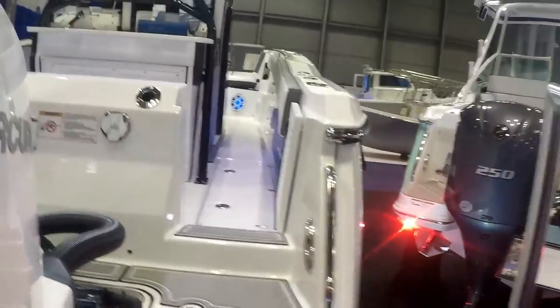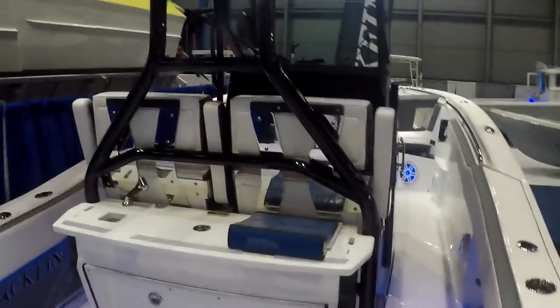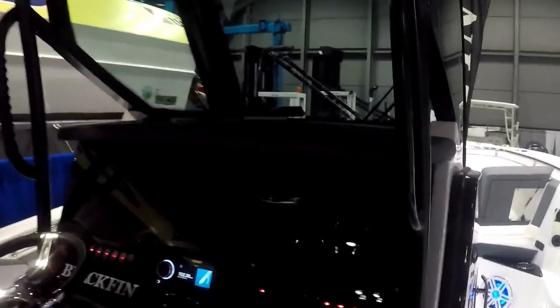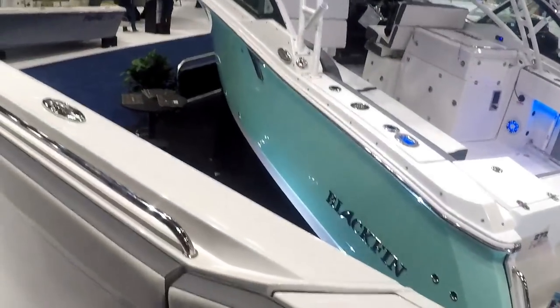Here we are. We're stepping aboard the Blackfin 272. This is one of the most high-tech boats. I mean, look at this dash. Joystick controls. Blacked out dash. The shortened version here. We'll start up front. Jerry, let's go. I'm following you.